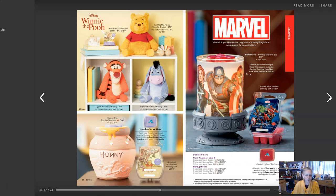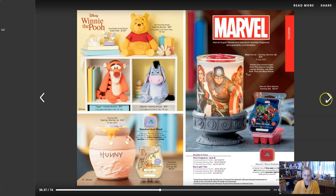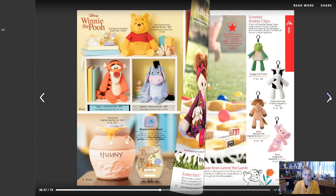Winnie the Pooh. 100 Acre Woods scent is still available. We have Tigger, Eeyore, and Pooh as our regular catalog, as well as the Honey Pot, which is actually quite a big seller. Look at them, Marvel. Oh, Marvel, Bliss Marvel. Marvel superheroes and signature Scentsy fragrance are a powerful combination. Marvel Nine Realms is going to be available in the catalog, along with this stunning warmer. Look at the base on that. That is so cool.